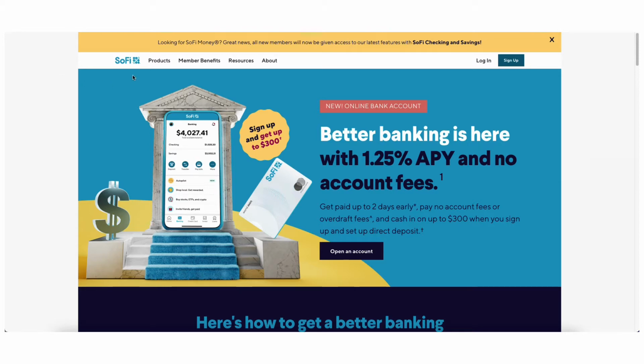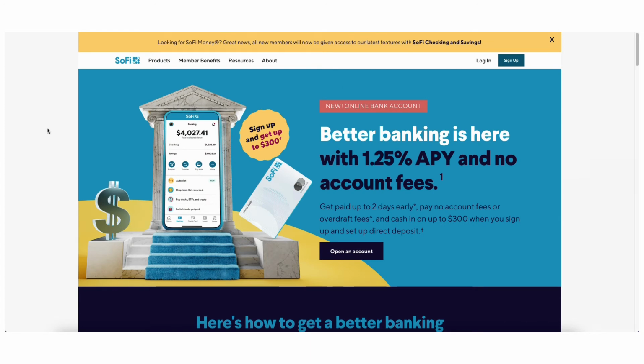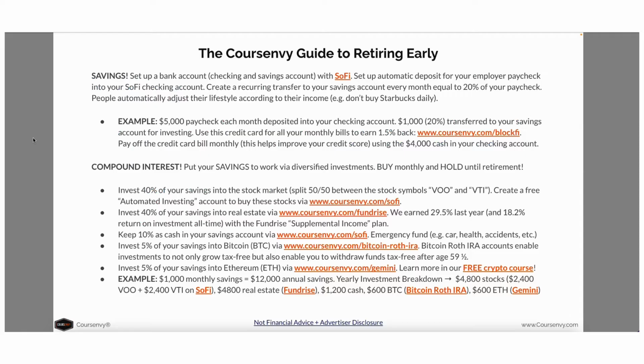And as you can see, under products, checking and savings. The checking account is where you deposit your cash, your income, your paycheck. The savings account is where you save money and earn annual interest. Currently it is 1.25% annual percentage yield. So for every dollar you have in your savings account, SoFi will pay you 1.25% interest.